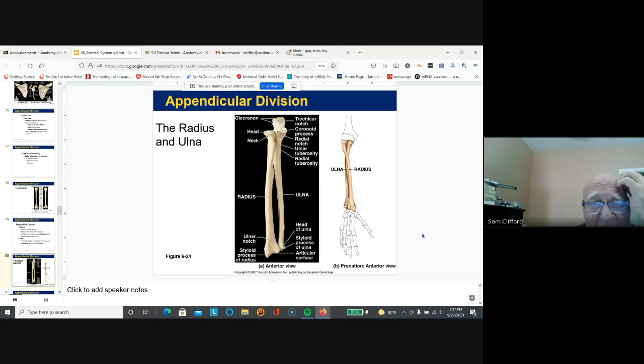Then you have the radius and ulna. Use this diagram to learn the head, the ulnar notch, and so on, the styloid process, the trochlear notch, and so on. There'll be questions about the styloid process of the ulna and of the radius.